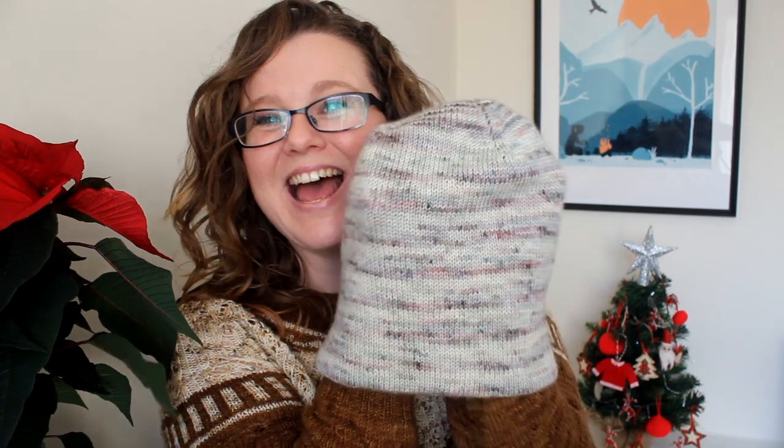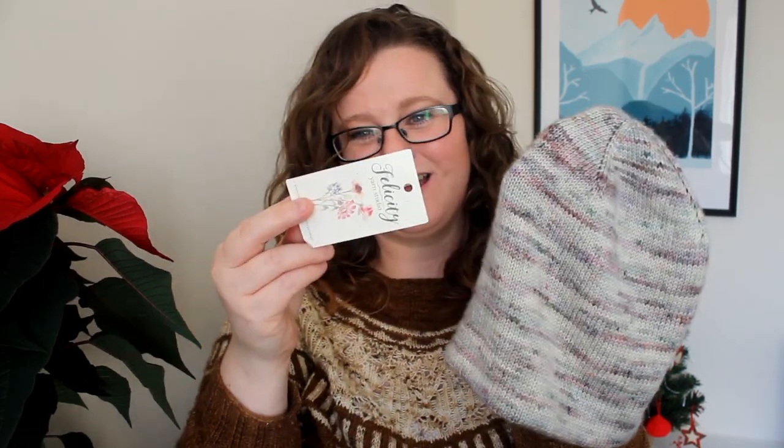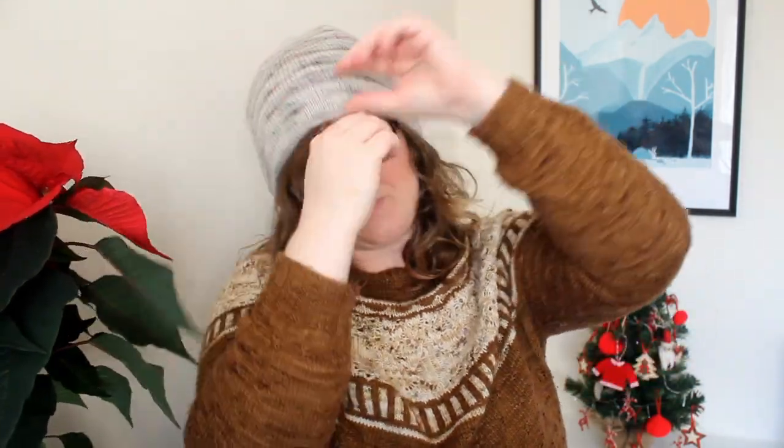So this is my very own Musselburgh hat in Felicity Yarn Studio yarn. This is the Vintage Christmas Card colourway, and it's an MCN, so it's 80% superwash merino, 10% cashmere, 10% nylon. It is so nice and so lush, and this was really, really kindly gifted to me by Zoe, who is Felicity Yarn Studio. I absolutely love it, it's so nice. So this time I made the medium. I didn't want quite as much of a slouch.